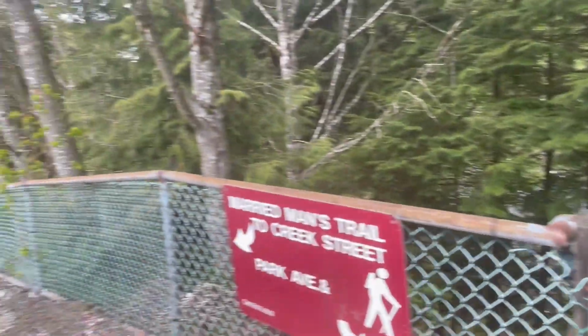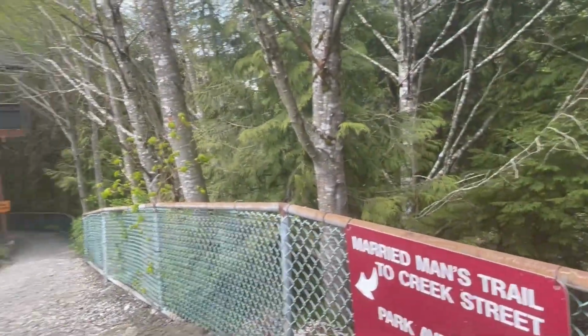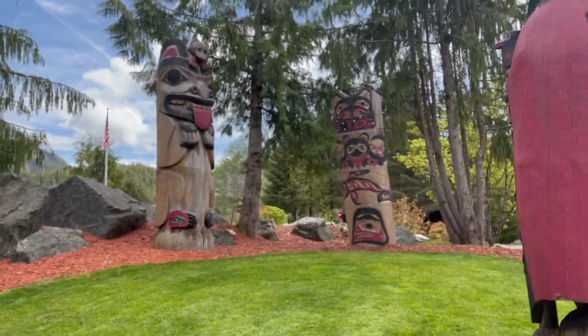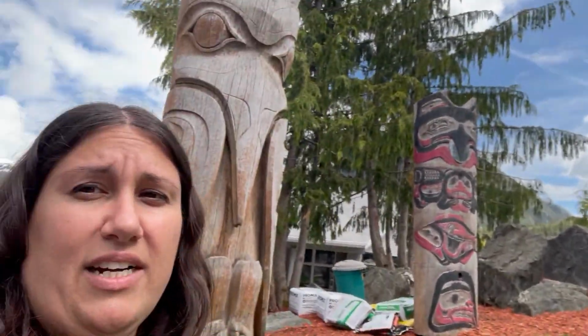So we could have just kept walking straight on the street, but at least we have these views. Okay, so the reason we went to the Totem Heritage Center was because I thought it was the place we were going to find these totems. It was not. These totems are at the top of those stairs we just came up. There's a lot of stairs. But we've made it to at least one of the destinations I wanted to check out. Get some photos here, and then because that Married Man's Trail is closed, we've got to figure out how we're getting back down to Creek Street.